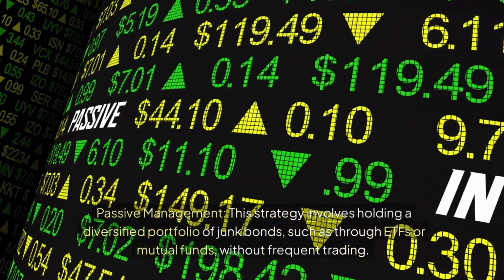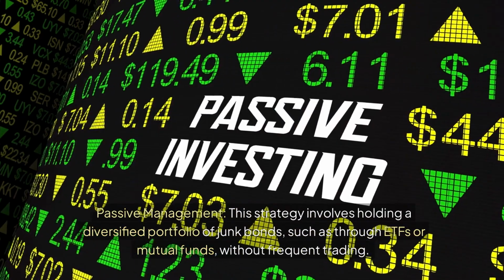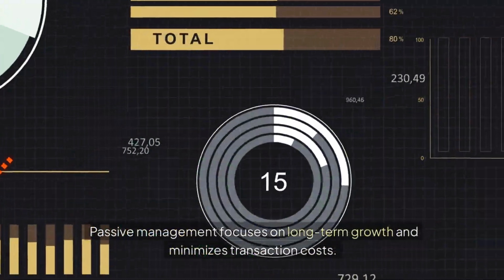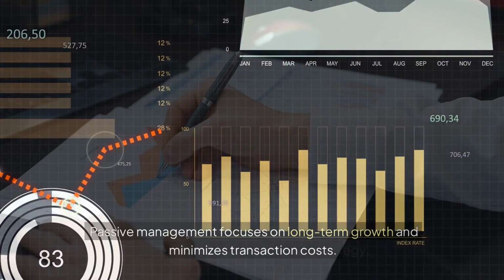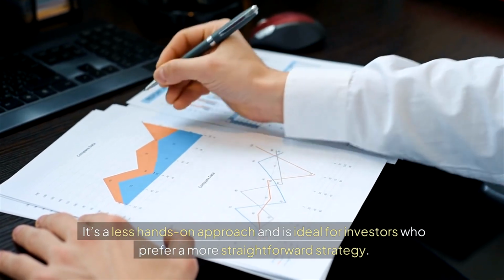Passive management. This strategy involves holding a diversified portfolio of junk bonds, such as through ETFs or mutual funds, without frequent trading. Passive management focuses on long-term growth and minimizes transaction costs. It's a less hands-on approach and is ideal for investors who prefer a more straightforward strategy.